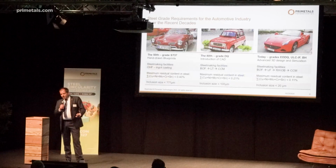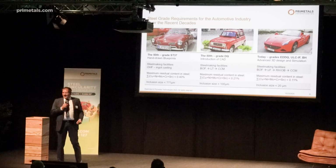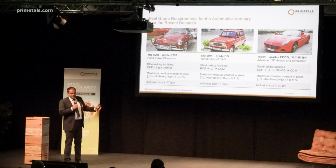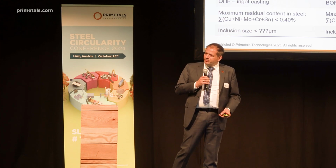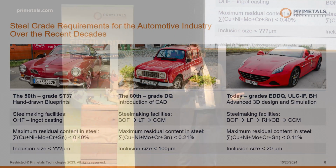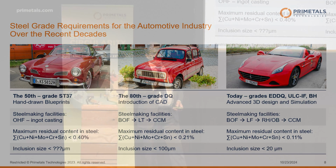And what are the requirements of the automotive industry? I want to shortly discuss this slide. My colleague already showed a similar version of this slide today, but just let me come from the history. The first cars in steel development were hand-drawn blueprints, where you had, I would say, not that much accuracy on steel forming. And the forming process also developed in a very big manner, so that you can really achieve the good quality asked for nowadays.